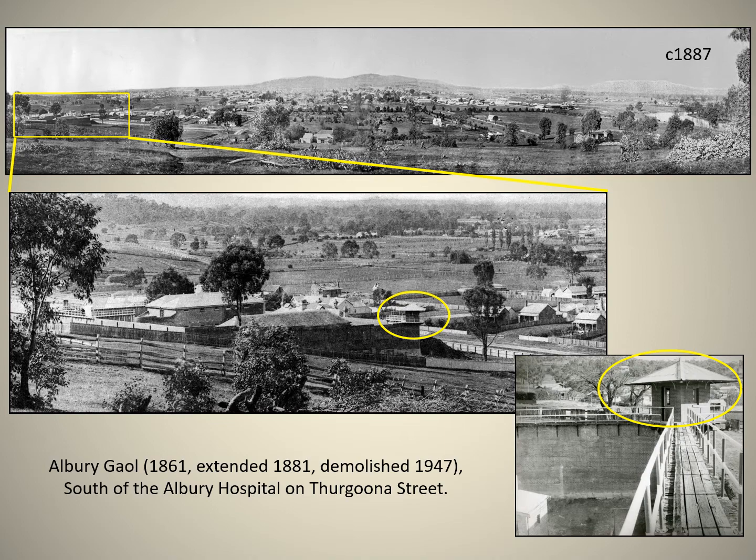The last prisoners in the jail were transferred in 1943 to Goulburn Jail. Later the jail became the detention barracks for the 17th Australian Army. In January 1946, 51 soldiers were detained in the jail. In 1947, the jail closed and the site transferred to the New South Wales Housing Commission. The jail was demolished and its bricks were used in construction of public housing on the site.